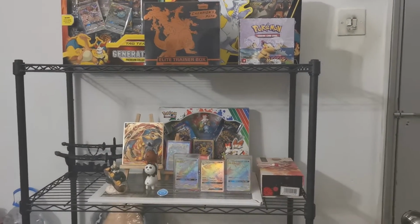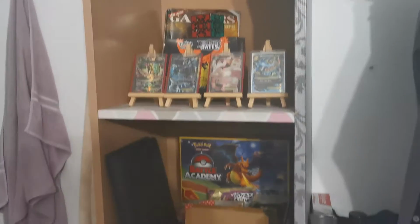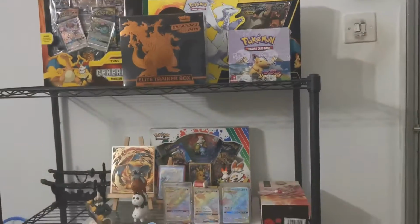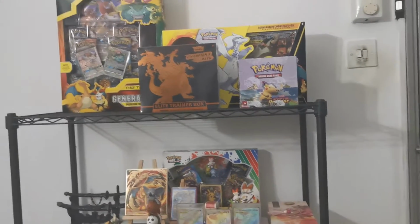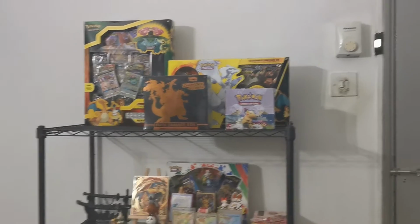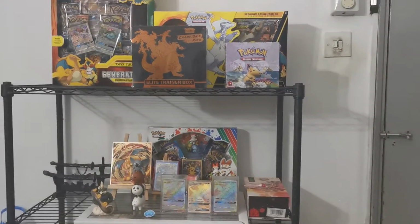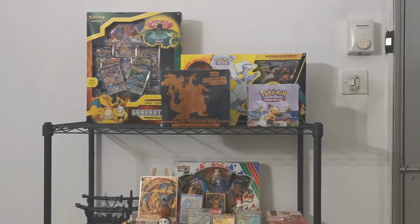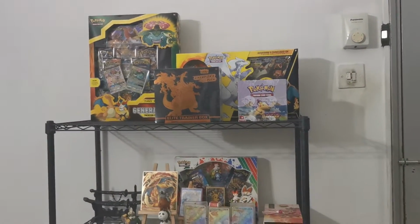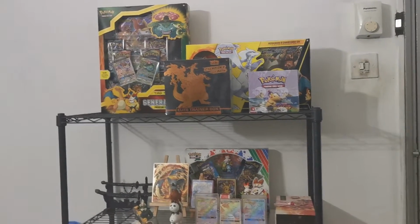It's not exactly the most flattering. I know my room's a mess, but I'm just showing you the inventories that I have so far, and it's shocking to see that I have spent about 11,000 ringgit worth of all these items. Now, it's not a lot of money in different currencies. It's about 2,000 pounds, if I must say.